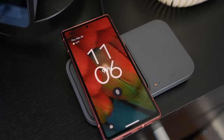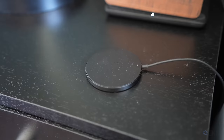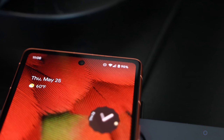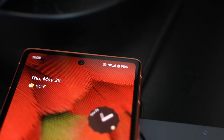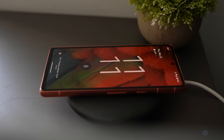Now, something I do appreciate though, is that they added wireless charging, which I personally like just because I have so many of them around my apartment and office, so it's just convenient to drop it down and it'll just do its thing. Now, keep in mind, it's not very fast at all at 7.5 watts when you use a Qi wireless charger, but it's fine for using overnight or sitting at your desk for a long time.